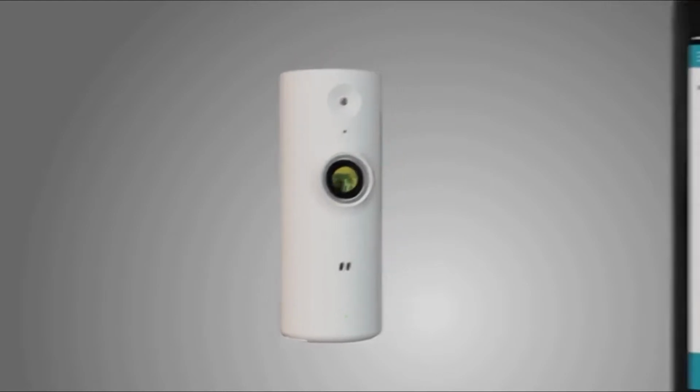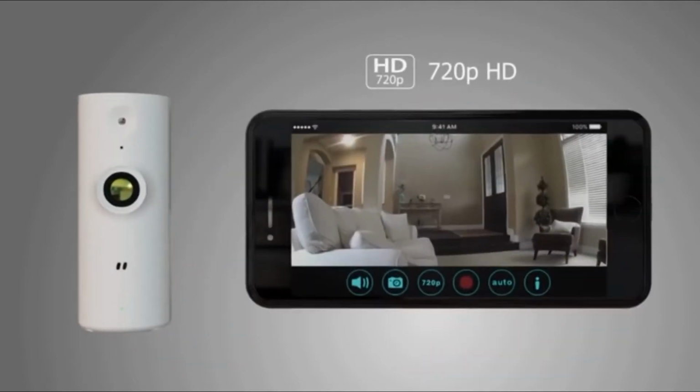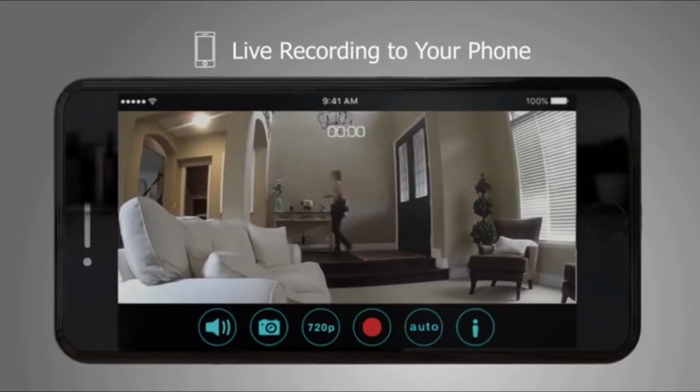Versatile features: despite its small size, the DCS-P600H has all the features you need for monitoring your home. Onboard Wi-Fi provides extended range and higher bandwidth while still staying compatible with older wireless devices for a smoother 720p HD video stream on any device. Built-in motion and sound detection will automatically send alert notifications to your mobile devices.